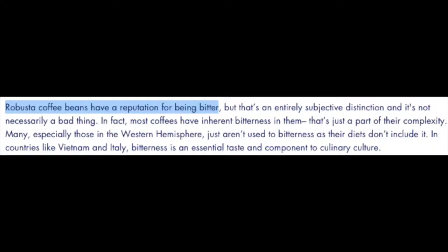I'm curious, supposedly Robustas are a lot less acidic. So if acidity is a problem for you, then Robusta might be a nice direction for you. But supposedly they're also a lot more bitter. And like I said, there's kind of a reputation of having a woody, rubbery taste, something that's just not pleasant. But again, that reputation might not be deserved.